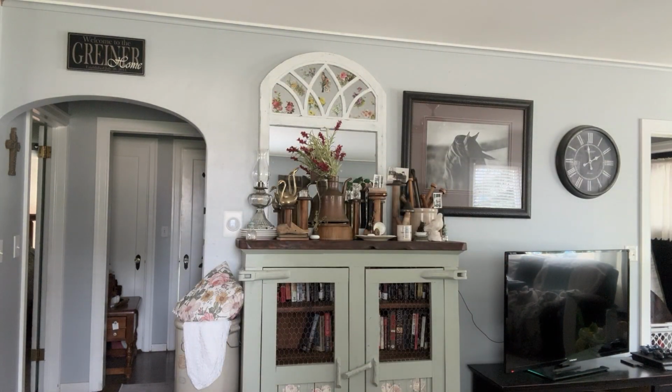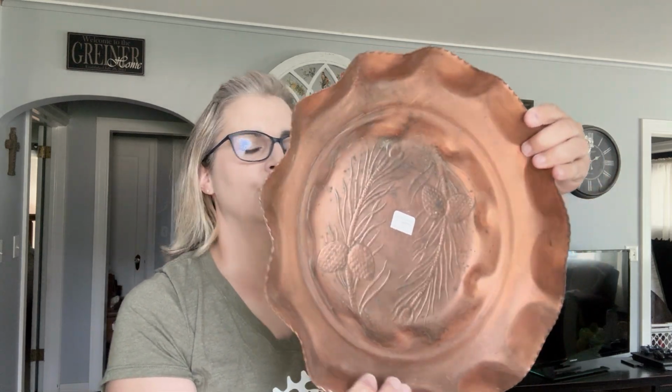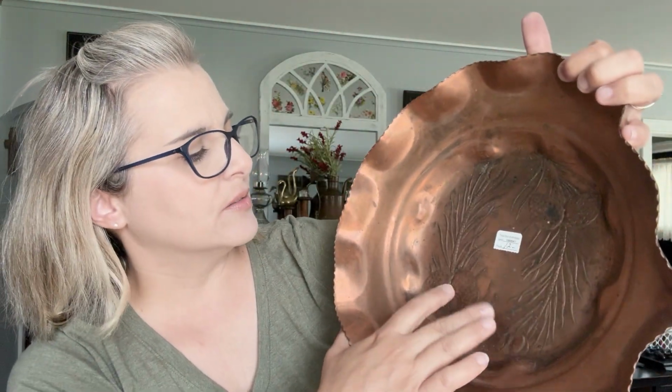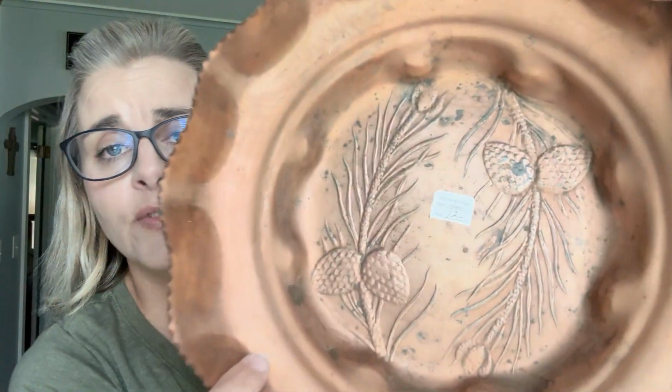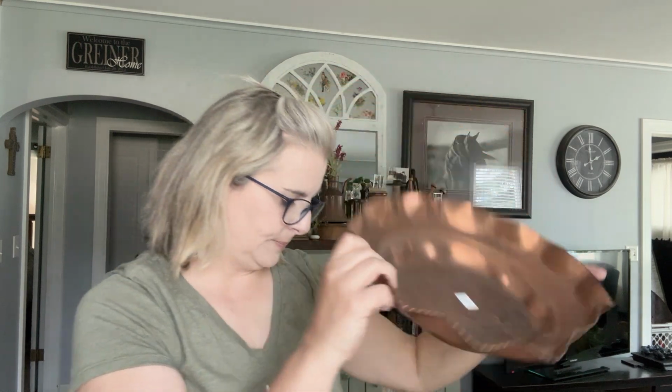And then I came across, of course, more copper. A lot of the copper there was pretty expensive. But look at the size of this. This is some kind of a trinket bowl, or it could be a centerpiece. It's got what looks like pine cones and needles in the middle, and it was only $12. And then it's got the imprint on the bottom as well with this kind of a design. It's so pretty. Love it.